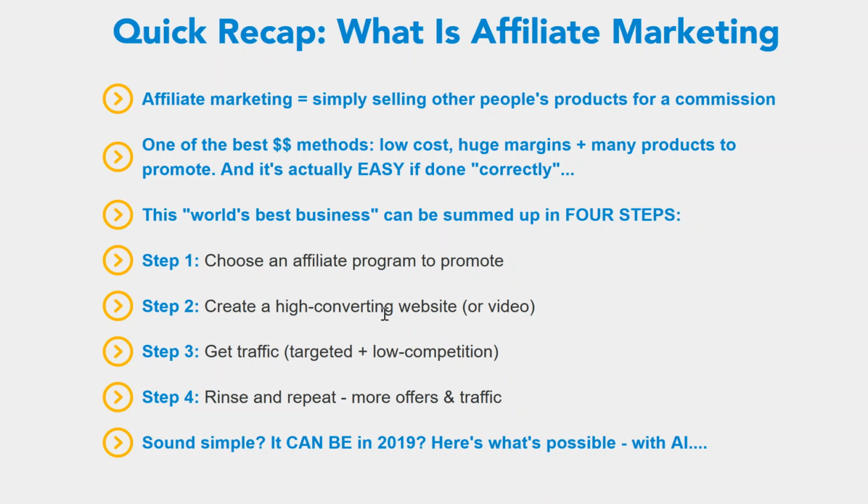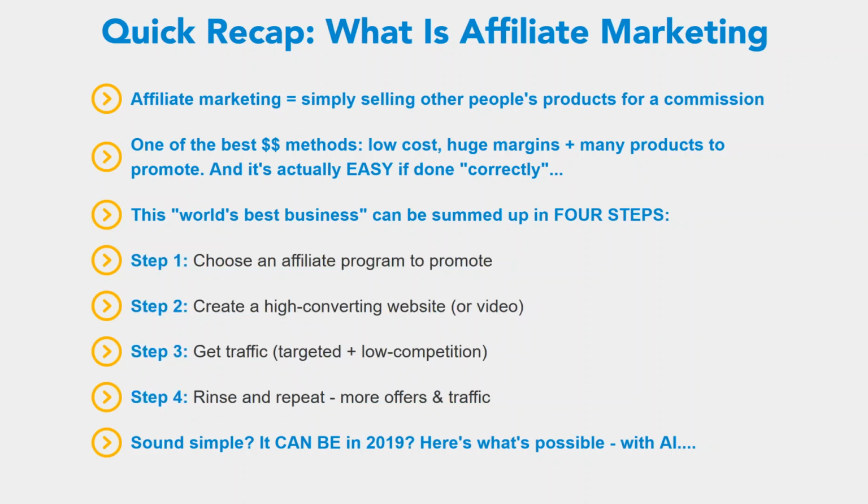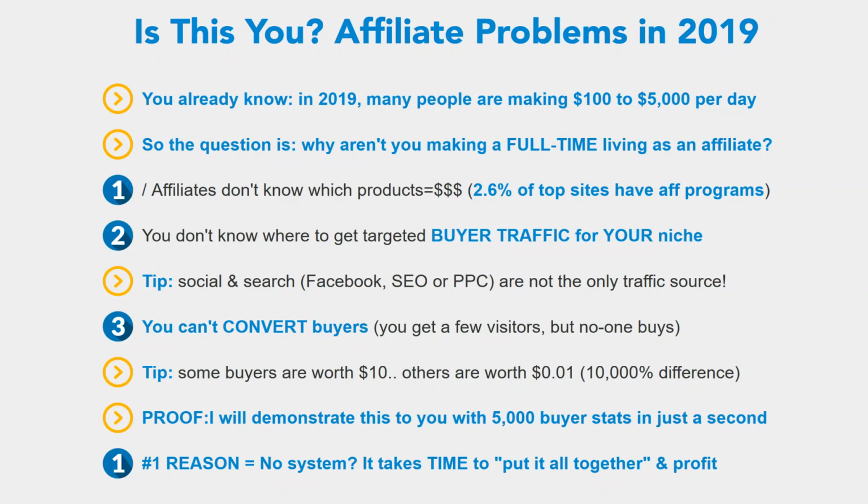Well, it can be a simple approach if you use automation and AI and technology to get an edge over other people and automate and improve upon these 4 steps as much as possible. And by the way, if you do apply technology, if you do automate, then yes, you can ramp up very quickly and go from very low results to very high results, whether that's traffic, leads, sales, or commissions. So it is possible if you apply the right system and start to take action quickly.